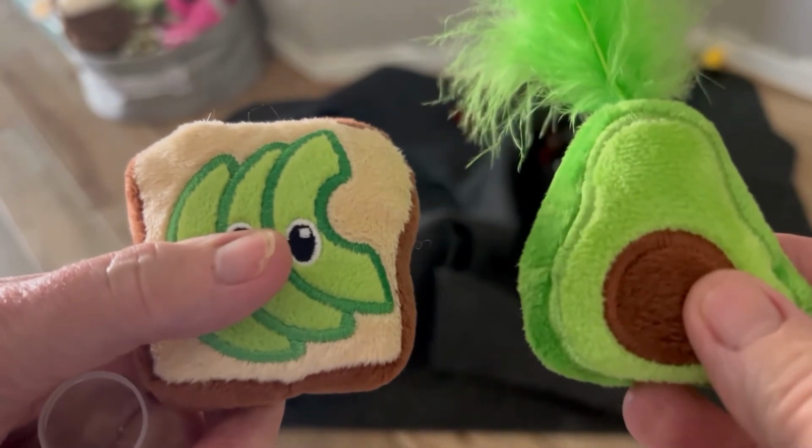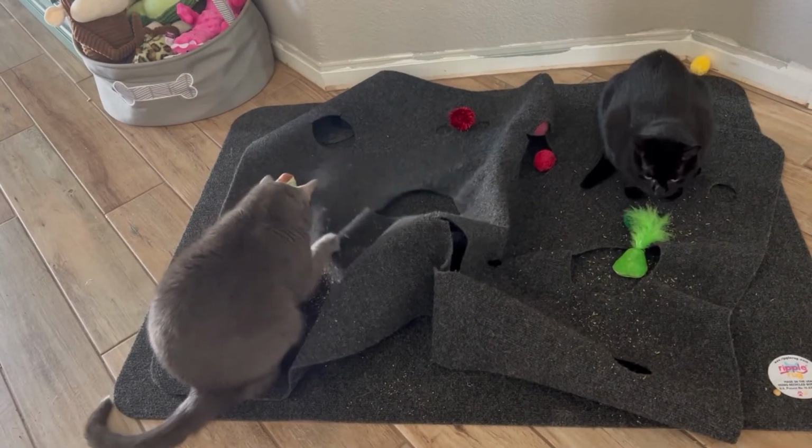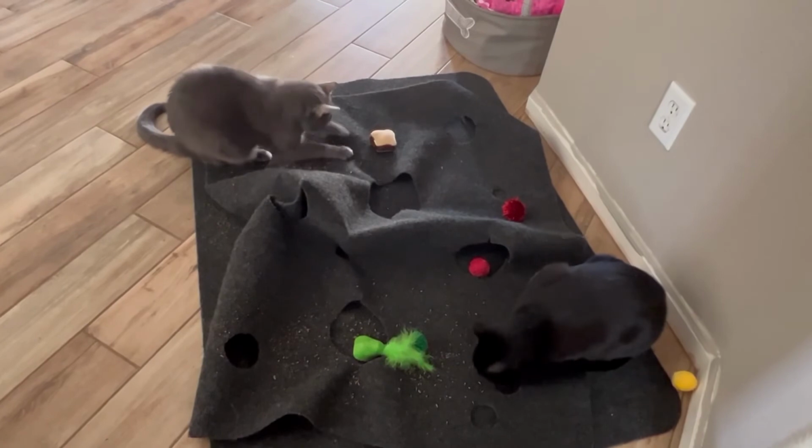Oh, these are some cute little toys that I found. It's avocado and avocado toast. My niece told me about them. They're just so cute. Look at Frankie. He's my old man, just playing away.